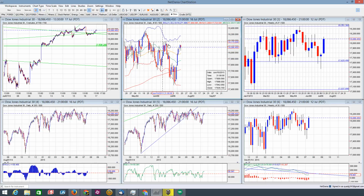A key point of resistance is right here at this last swing high, which is currently at 18,188.81. If we stay below that, we still maintain the downtrend, and we are in a downtrend since we have a lower low, lower high, lower low, and we still have a lower high in place. So as long as we're underneath that level, we're still technically in a downtrend.